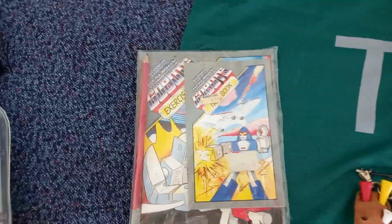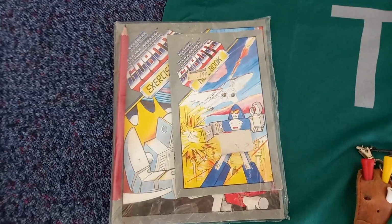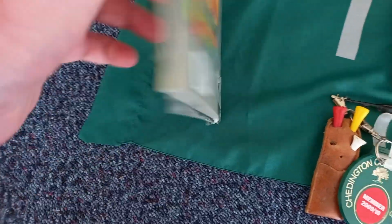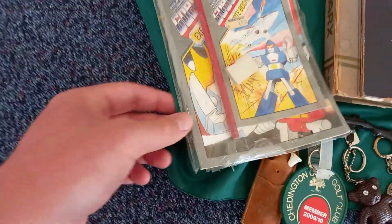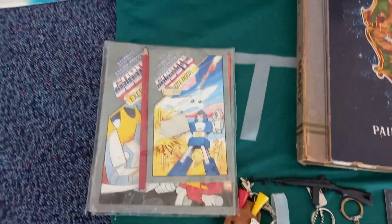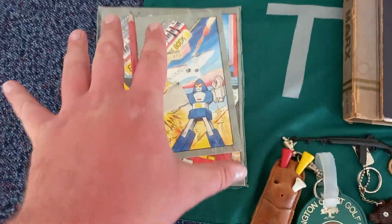And this was from them as well. This is a little bit interesting, and this didn't cost a whole lot at all, really. A GoBots exercise book and notebook set. It is new in the bag, but the bag is all split, so it is opened, but it is completely unused. I've never seen any memorabilia for GoBots before. I've had the action figures many a time, but I've never seen any merch for it.